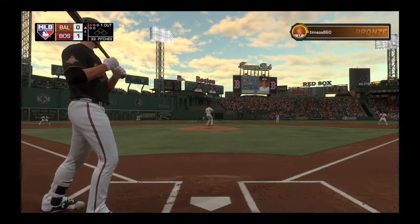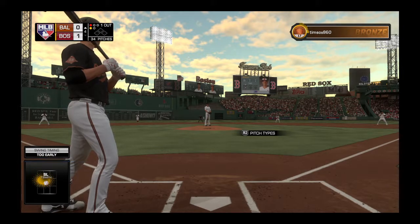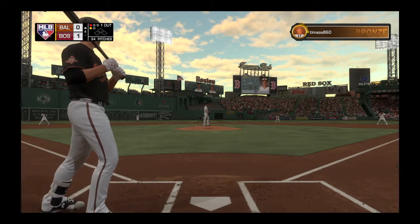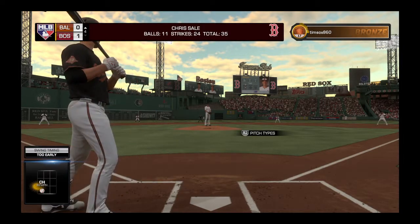The windup and the 1-0 pitch. Just a bit jumpy that time. Swung on and missed. From the windup, the 1-1 pitch. Couldn't wait back. A swing and a miss. Well, that's a true indicator he's looking for a fastball in.